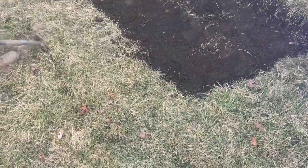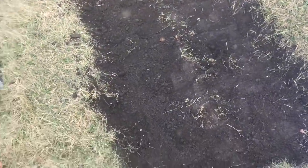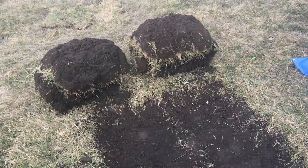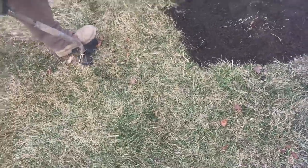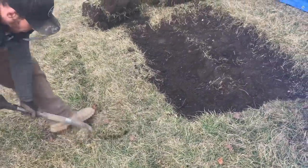Here we go. Guys, we got one more plug to roll up. You can see exactly how we do it. This one we cut in thirds, and basically just rolled it up like carpet to the end of the hole. And after we refill it, we'll roll it back out and it'll look nice. But I'm gonna get back in here to helping Corey.